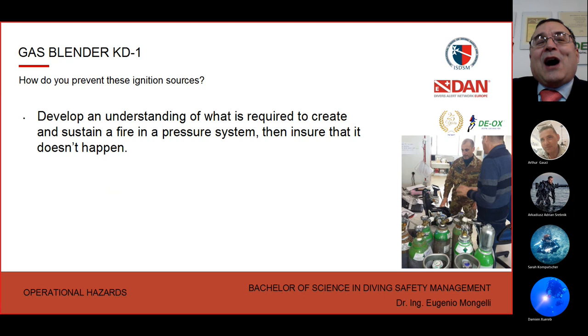How to prevent this ignition? Generally the answer is very easy, you know, you have to take the maximum care of service and maintenance. Okay, don't use any item of any system for blending if it's not well maintained, if it's not well cleaned, if it's not well operated, understand? That may lead to very, very bad trouble.